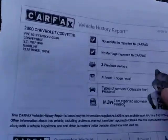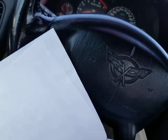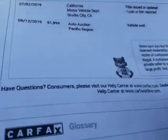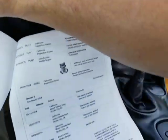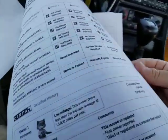The Carfax, as I said, no accidents. And I go through it. See the car. See vehicle sold, Pacific region. Not a whole lot of action here in the Carfax, but it doesn't have any accidents or any damage reported.